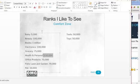As you can see, I go pretty wide on health and personal because I have a lot of history in that category, as well as beauty. Electronics, I'm not too fond of. I just put 100K here because I've bought things that were 100K, but I'm not a fan of them.